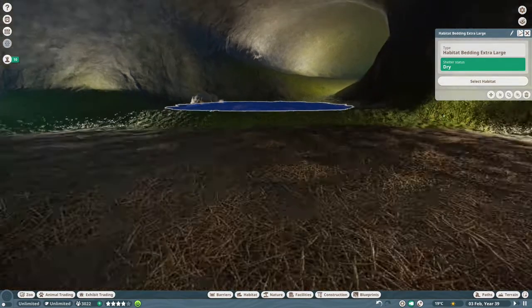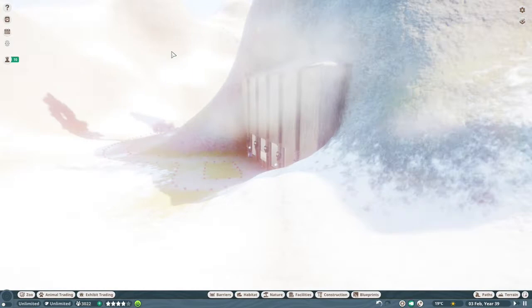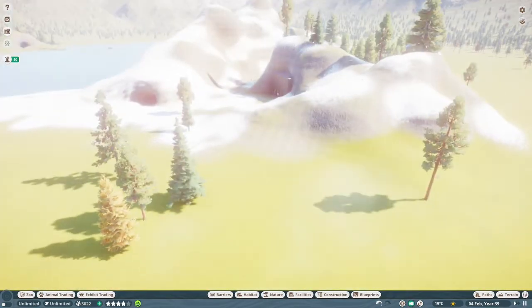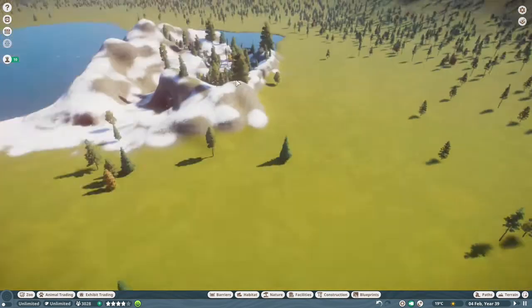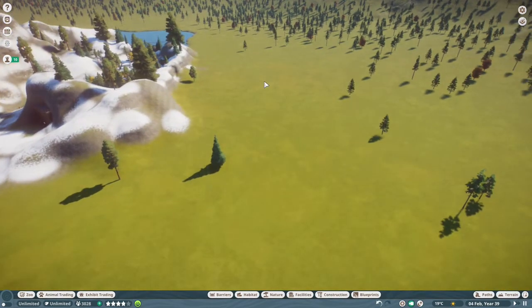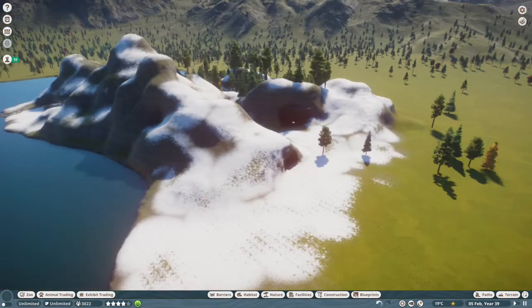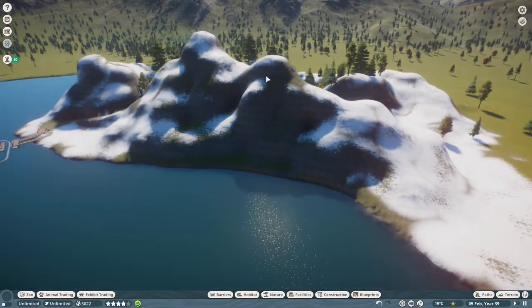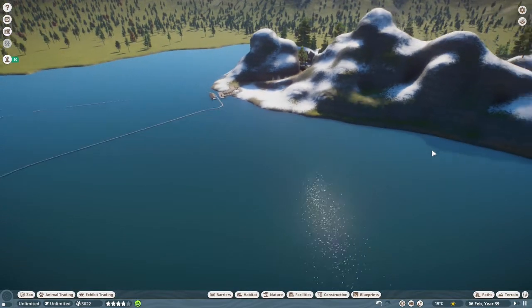Anyway, so that's the zoo. I hope you like it. I'm just gonna give you a second to admire all the terraining in the north, because I really like it. So this big mountain, very big. We've got the snow glitch happening again.